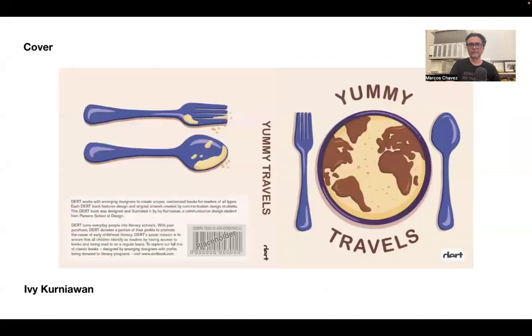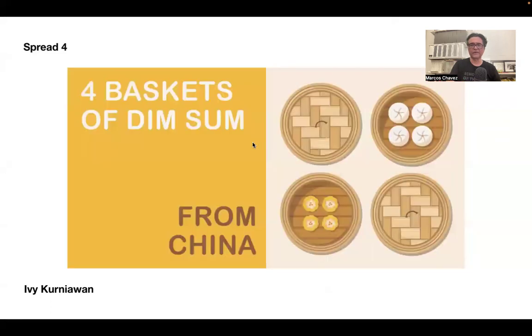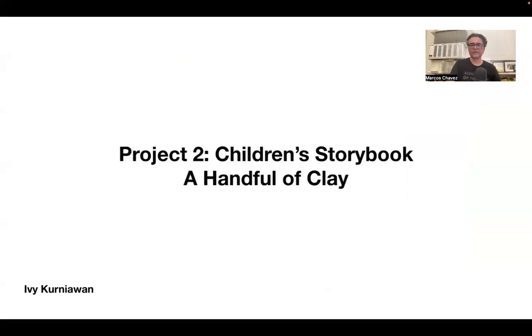Did I get that right? Oh, no, this is design. Okay, sorry. This is the design process. So this just shows her work in progress, typography choices, and difference in colors, and this is sort of like her initial direction. And then it goes through every single one, sorry. And then it shows her overview of every single spread in the cover.